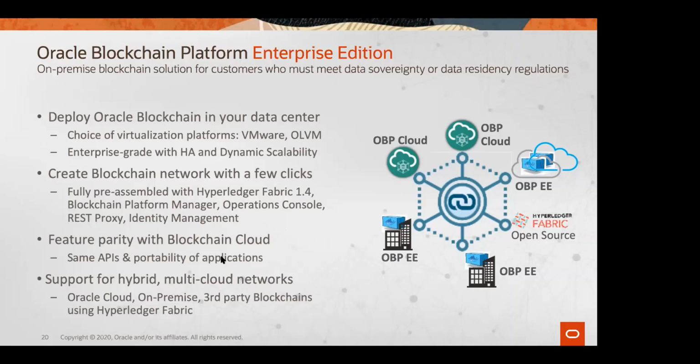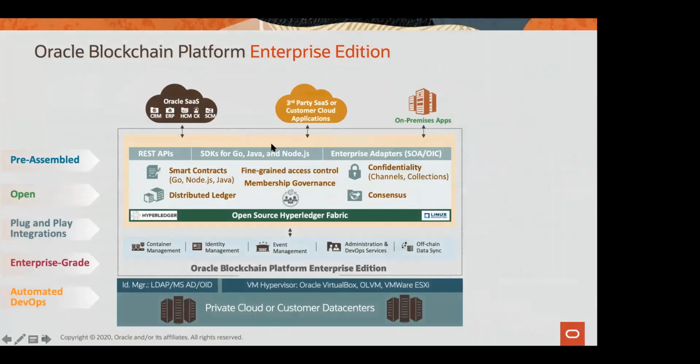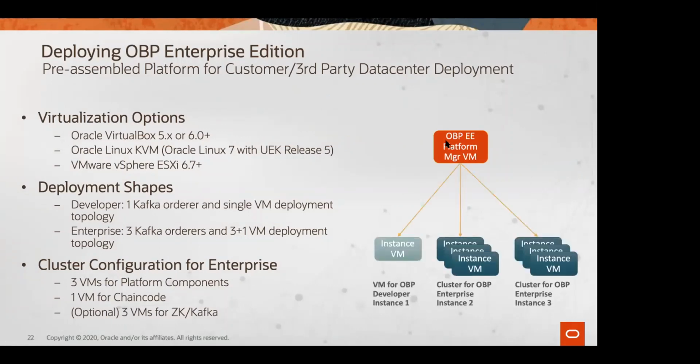Some customers do that. And as I said, support for multi-cloud or hybrid kind of environments as well. Same core functionality, same core package, but running on top of VM hypervisors that I mentioned earlier, right? With all the same benefits and integration points. The way that you deploy it is you use one of the virtualization options. You bring up this VM that we provide, which is a platform manager. And then from there, you define your network and you define your deployment shapes.